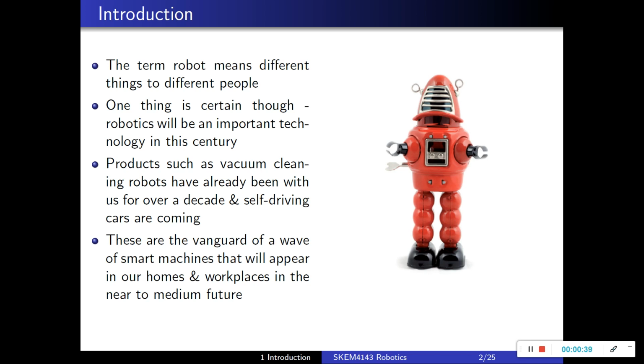I mean, you wouldn't build a robot that doesn't do anything, and a robot should be able to sense its environment and sense itself. For example, a robot should know if there are obstacles in its path, and sometimes, or most of the time, a robot would sense the amount of current that is drawn by its motors, the amount of torque that is exerted, and so on.